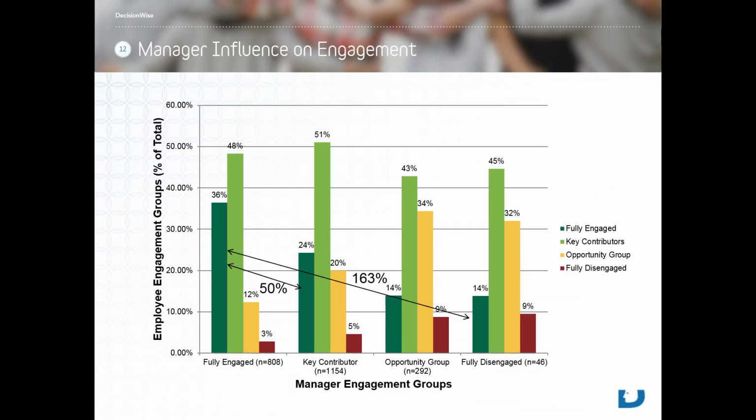What we did is we broke out the results into those different engagement categories. So at the bottom, we're looking at the manager groups. The fully engaged managers are here on the left, and then the fully disengaged managers are over on the right. Luckily, there's only 46 of those out of this population that we measured. And as you can see in the fully engaged group, the 808 managers that are here, there's a breakout between the engagement levels of those that they manage. So the people in their groups, there's 36% that are fully engaged, 48% are key contributors, and so on.